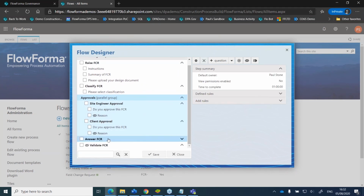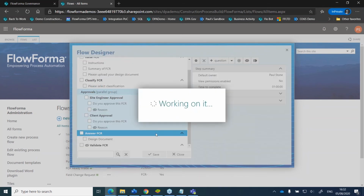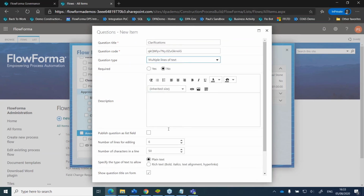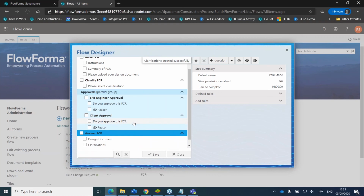Now, the answer FCR, they're going to see the design document. That's great, but we also need a box for clarifications. So let's put that in. And that's going to be a big text box. So 100, make it nice and big, save.